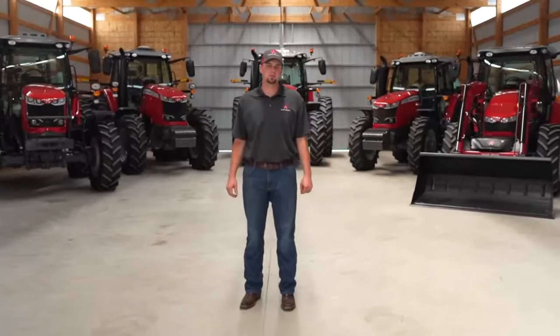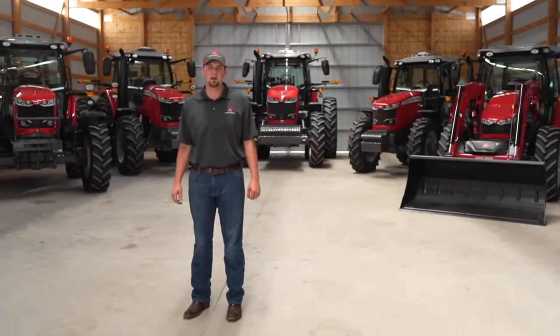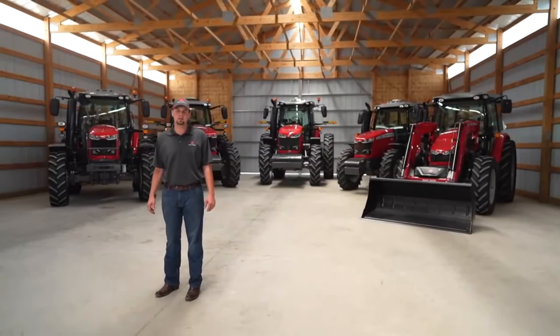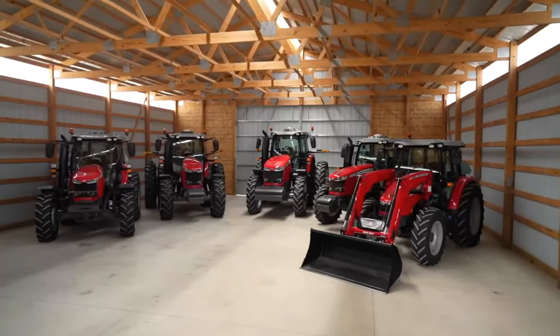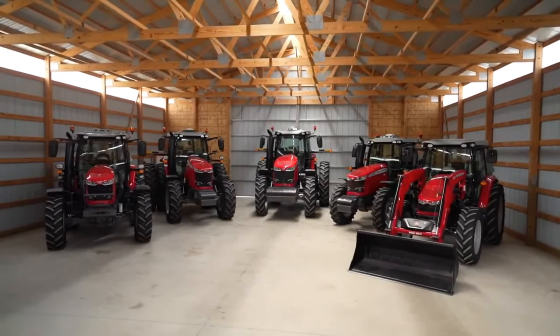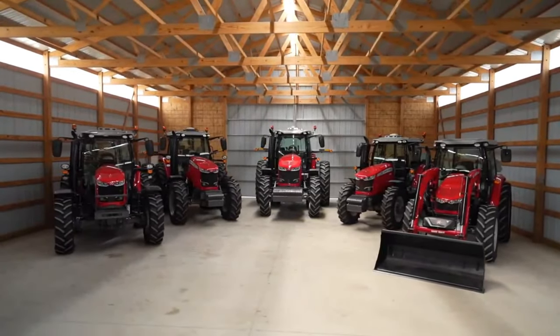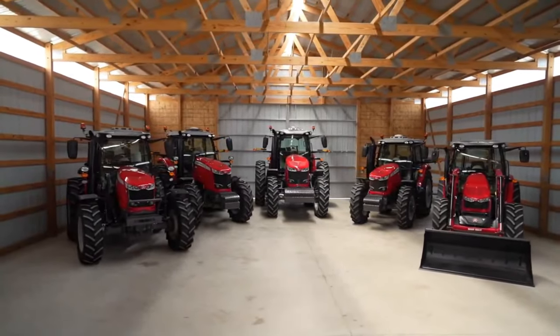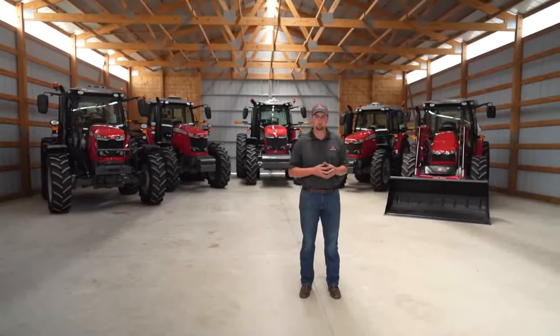I'm the marketing product specialist for utility, mid-range, and high-horsepower tractors. Today, I want to show you around our Massey Ferguson S-Series tractors. These tractors range from 110 engine horsepower all the way up to 400 max engine horsepower. These tractors cover a wide array of applications that you might be performing, and we've got the solution for you.